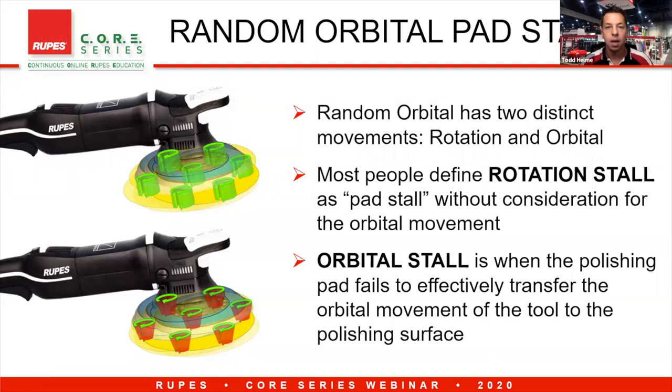We know that. But what if I was to take a kitchen sponge and I placed it between my fingers and my palm and I did this? Well, that kitchen sponge, the same drag that's preventing the pad from rotating, is going to stick that pad to my palm. And now this kitchen sponge is going to jiggle upon itself like a bowl of jello. This is the problem with an orbital polisher. If the same factor that's causing that pad to stop rotating is also absorbing the orbital movement in the pad, then we are going to lose movement at the paint surface.